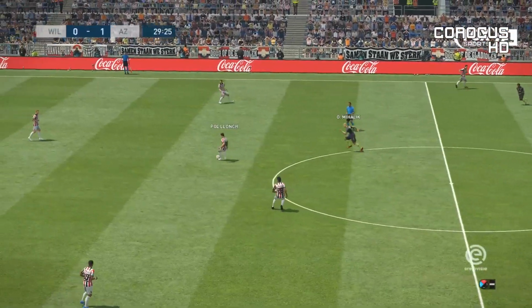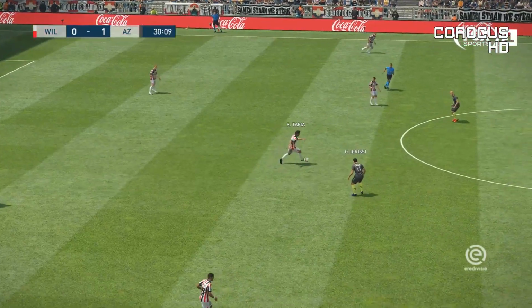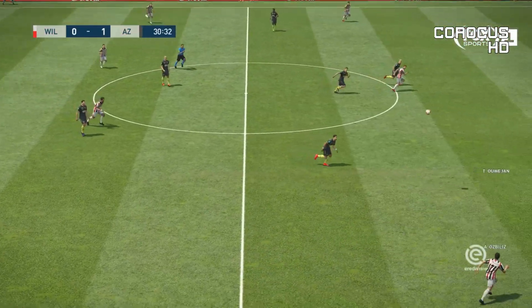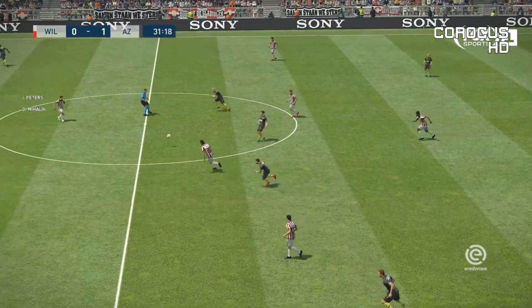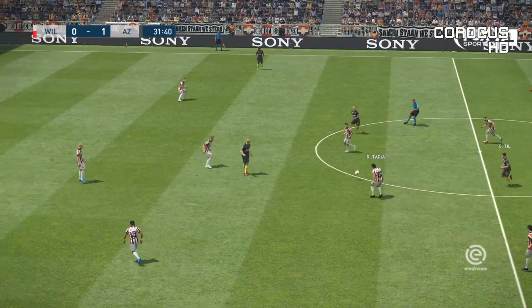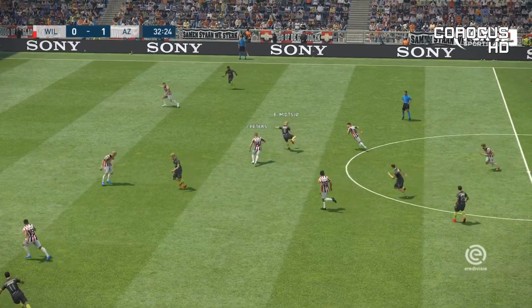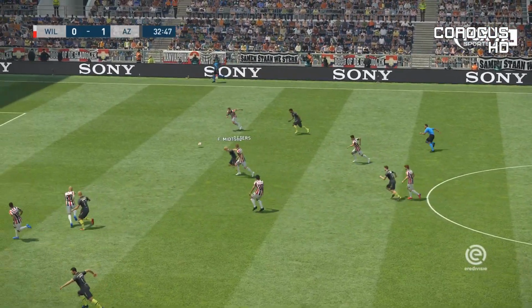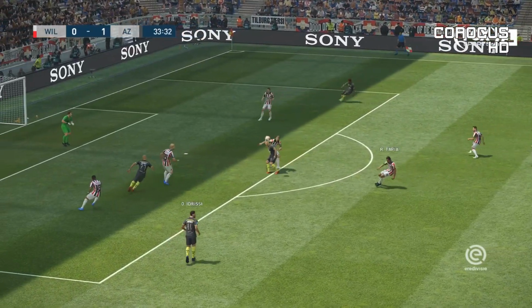So we have our breakthrough. Still a fragile lead, though. They can't afford to sit on this. Aimed low and direct. Meyer. He acknowledges that he should have come up with something better there. Oh, that just required a bit more oomph to reach its target.